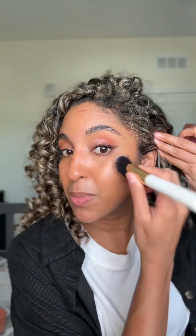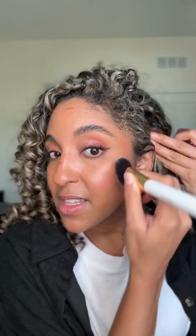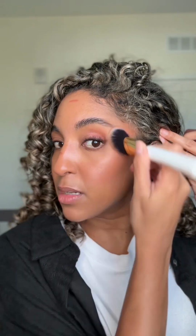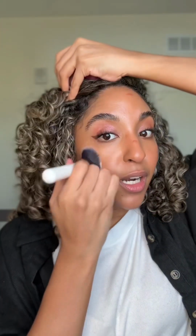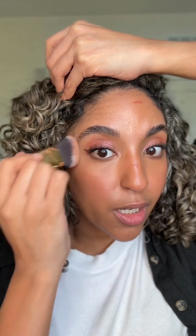I was kind of nervous because I did not like the Rare Beauty liquid blush, but this, watch how it literally blends into my skin. I love that this is a pinky brownie nude color. Look at how gorgeous that is. This is gonna be beautiful in the summer. This is gonna be beautiful in the fall, and it literally just blends out like butter. I could probably close my eyes and blend it out because it is so easy to blend, so good.